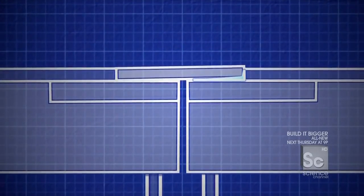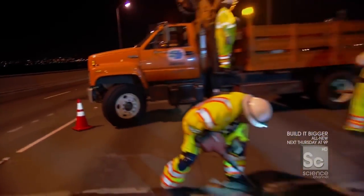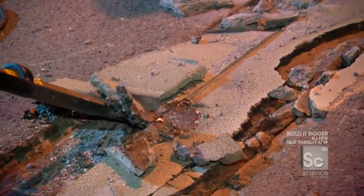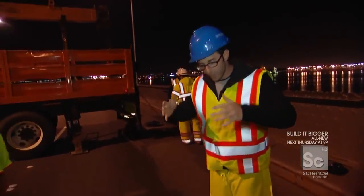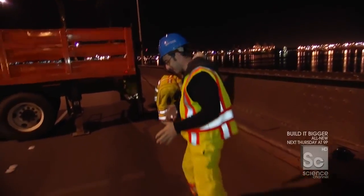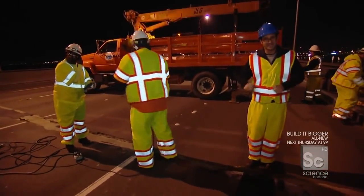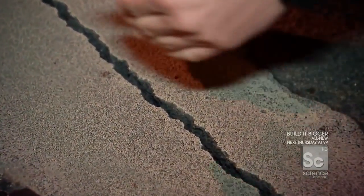Because if debris builds up, it could limit the joint's ability to move. After 74 years of constant traffic, the old steel plate is coming loose. So if you look right here, essentially where I'm standing is one bridge segment, and this is a different one. And right here is the gap in between them. This is the expansion joint, and there's a metal plate below this concrete that's no longer protecting this joint.